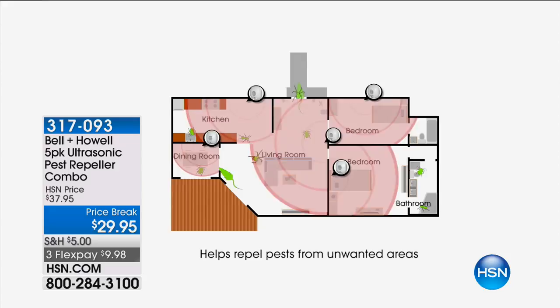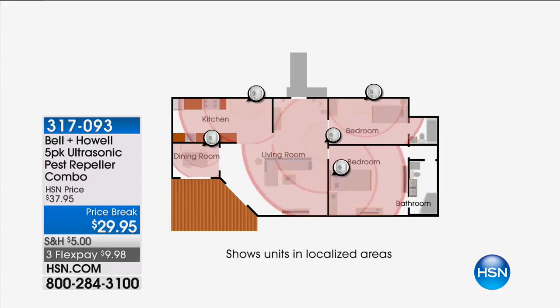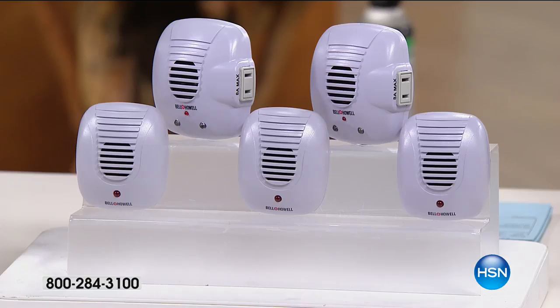And you're getting 5 in this set today, which is a really nice number of these to put in every major living area of one floor of your house, okay? If you have a multi-story home, I'm gonna tell you to buy 2 sets of these. But those echoes that come off the walls are actually going to create a force field, is what I like to call it. Well, because they're annoying. It's nails on a chalkboard.